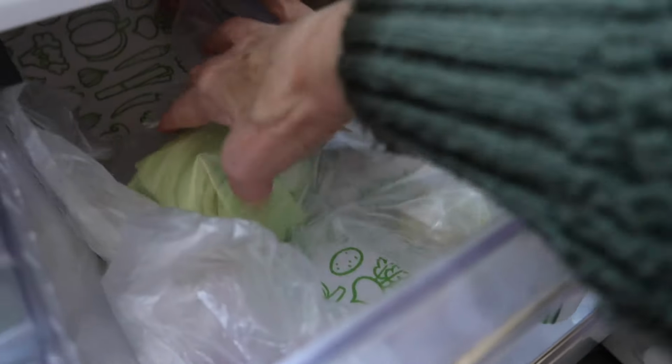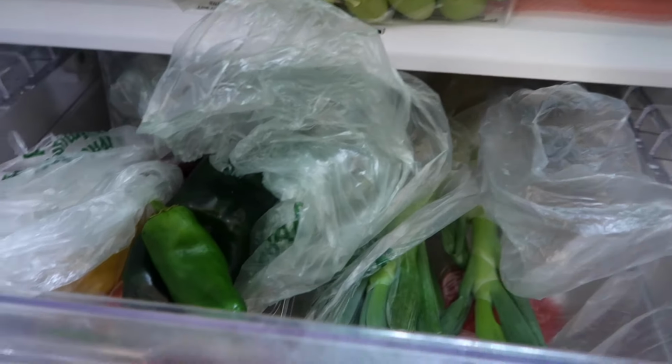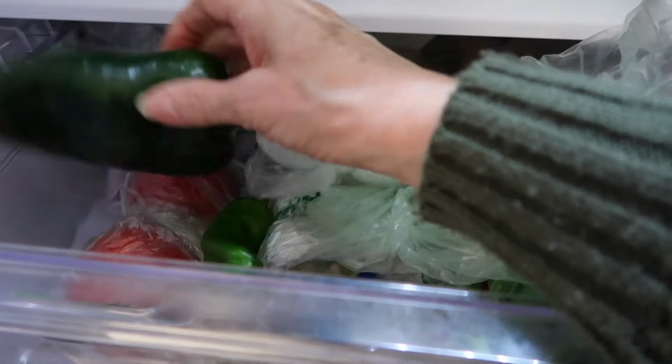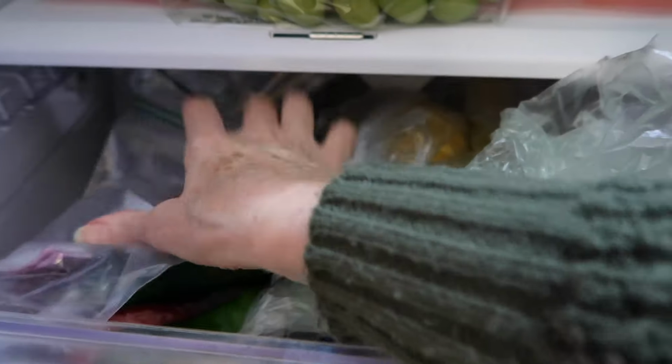Okay, and then I had a little bit of cabbage left over, a few radishes. I should probably get something to make a salad with, and I could add that, or a stir fry. And then these are some loose green onions, celery hearts, lemons, tomatoes, poblano pepper, a couple jalapenos from our garden, a little bit of onion left over. So that's pretty much there.